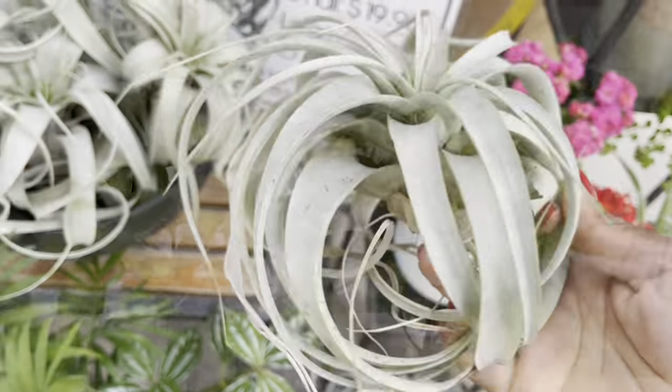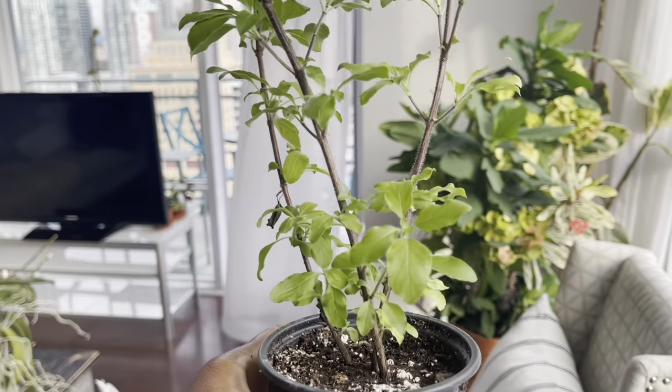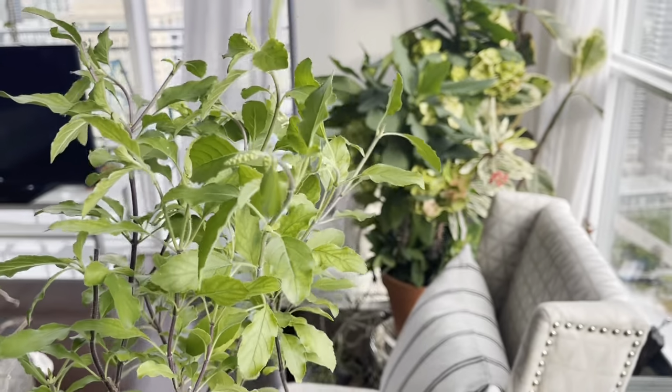For today's haul, I purchased a tulsi plant. This guy's also known as holy basil and it was only $5. It's said to have a lot of micronutrients and antioxidants, so I'll be brewing this one in teas and cooking with this plant.